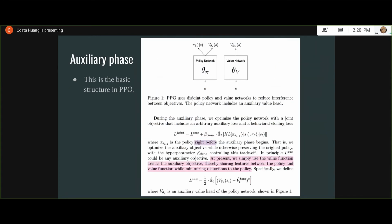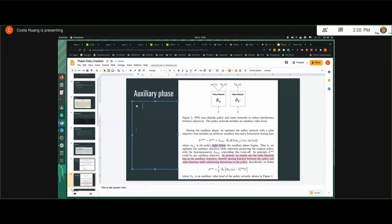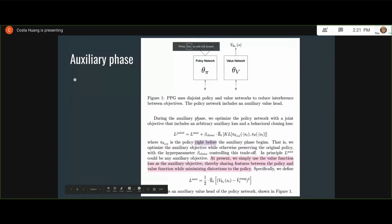And then after that, there is this auxiliary phase that is not part of the structure of PPO. In the auxiliary phase, they're optimizing this joint objective. This is the joint objective, and the auxiliary loss is basically the value head loss versus the value target loss. Minimize the mean square distance between the value head of the policy and the value target calculated by GAE. So this is used as an auxiliary loss. And you also have this behavior cloning coefficient times the KL divergence between the old policy and the new policy.